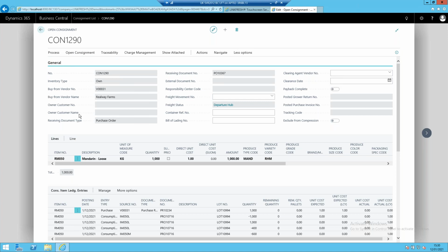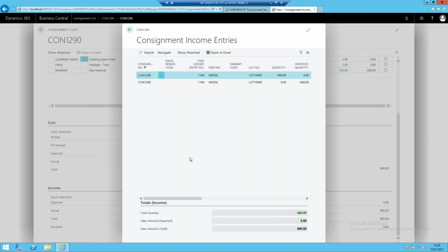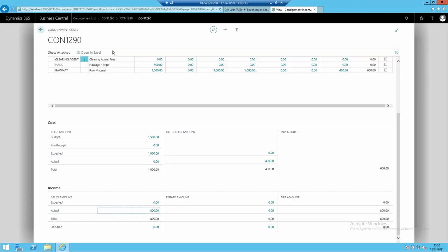and if I go to the consignment costs tab, previously when we looked at the income pane, it was shown at 0 when it first opened. It's now shown at £800. So in theory, if I wanted to click on that to see what is making up the £800, if I scroll to the right, we should see sales order number 68. It's making up that £800.